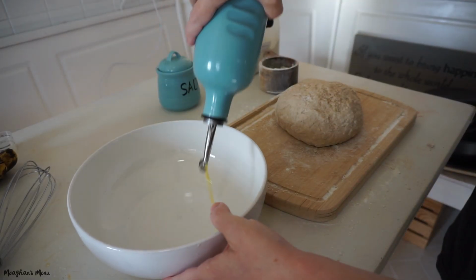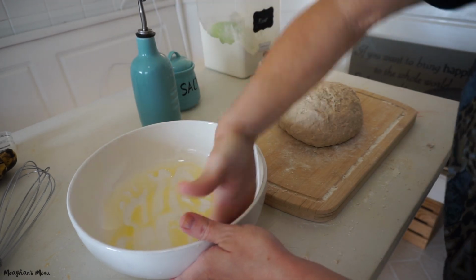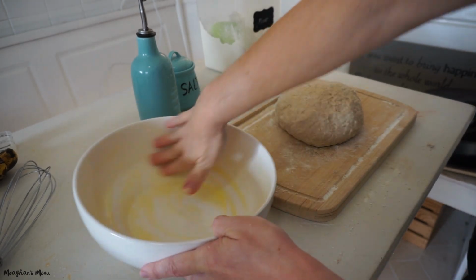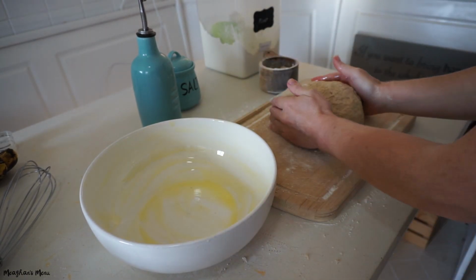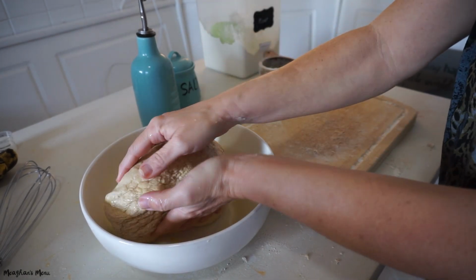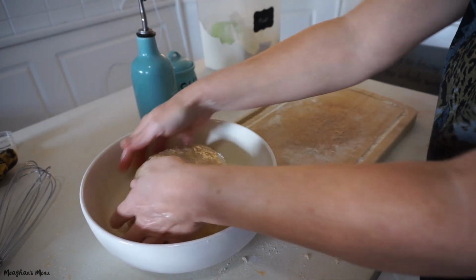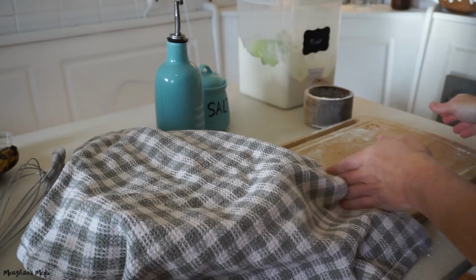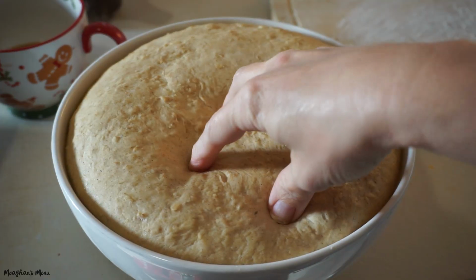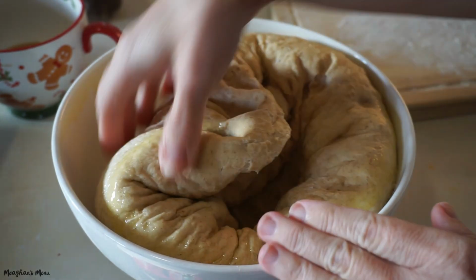Okay, so when you are done kneading it for several minutes, you get your bowl back out. I just kind of gave it a quick wash, and then you oil your bowl all around with your hand, and you put the dough in there and make sure the oil gets all around it, and then cover it with a towel. Now I let it sit for about 1.5 to 2 hours. So then you see how it rose at least double, and so I just punch it down and knead it a little bit more.